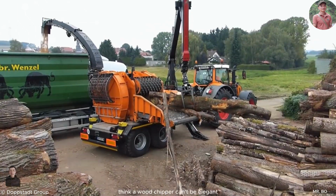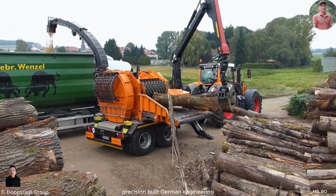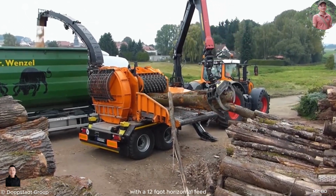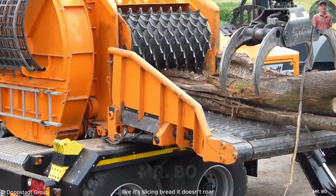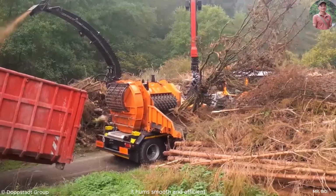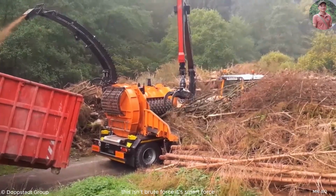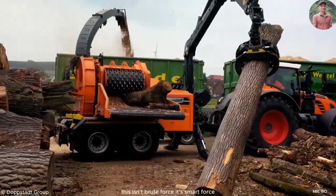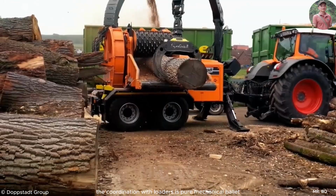Think a wood chipper can't be elegant? Meet the Dostad 812. Precision-built German engineering with a 12-foot horizontal feed and a press roller that chews through 20-inch logs like it's slicing bread. It doesn't roar, it hums, smooth and efficient. No jerks, no jams, just clean, consistent output. This isn't brute force, it's smart force. Stay tuned, the coordination with loaders is pure mechanical ballet.